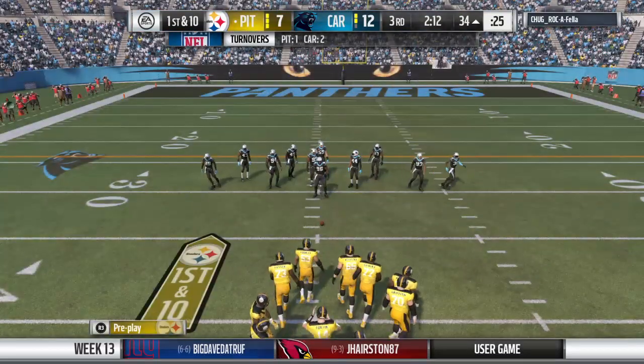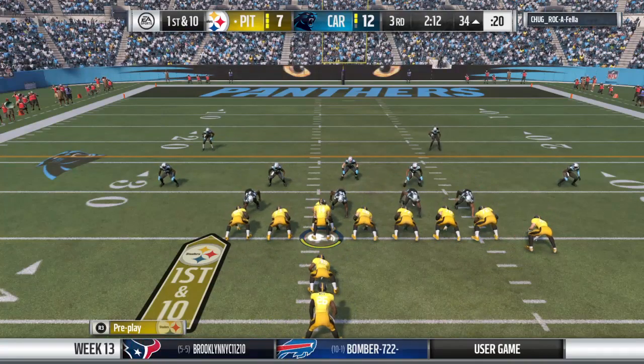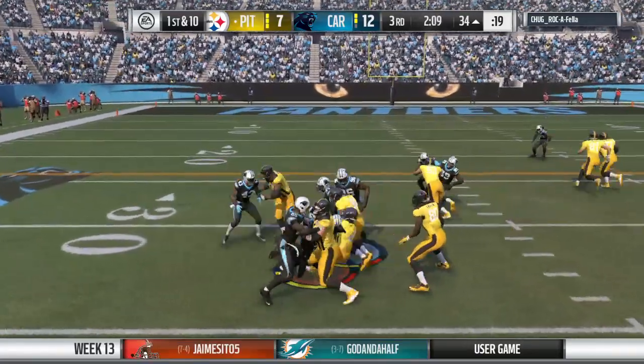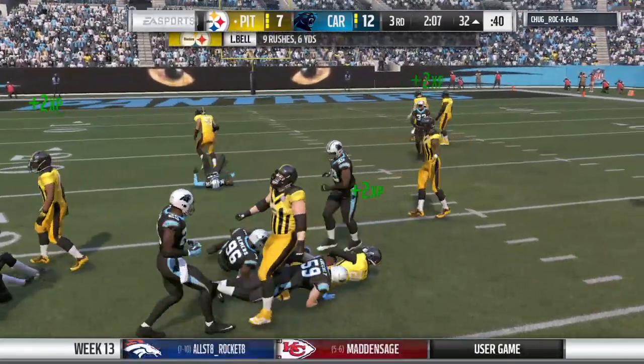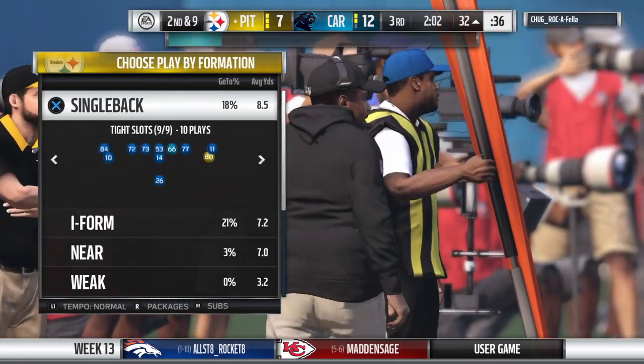Really nice starting field position here for the offensive unit. They'll try and get the running game going with Bell. And not much running room. Down to the 32. Credit him with a 1-yard gain there to make it 2nd and 9.